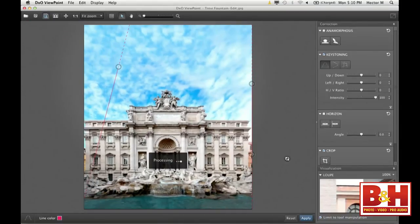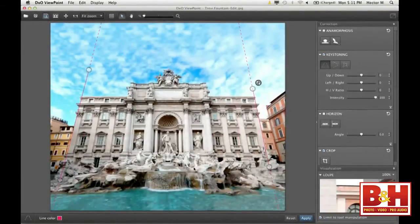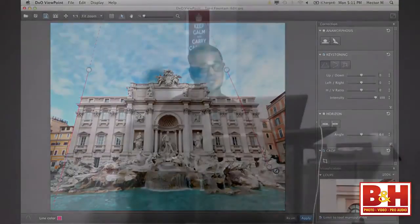Just out of curiosity, any black and white shooters in here? Okay, cool. Maybe I can show you something else that you might be able to utilize.